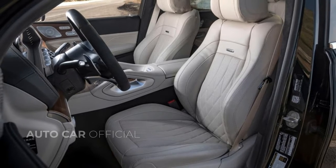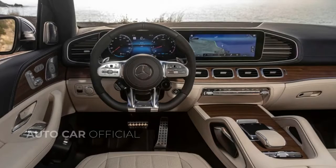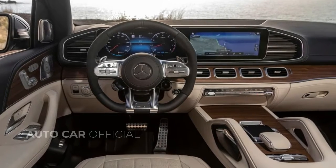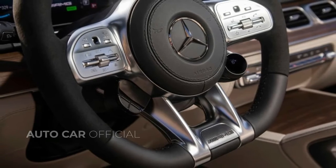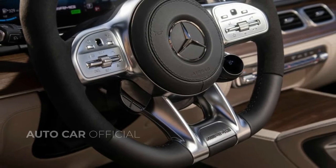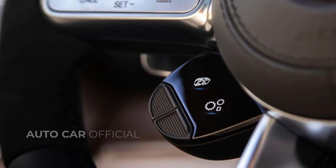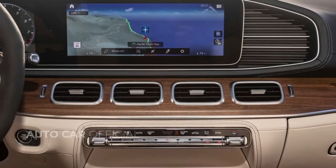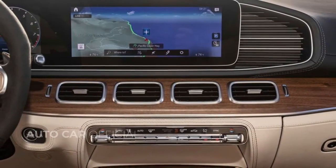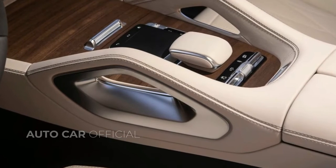The GLS 63 heads an increasingly long lineup of go-fast SUVs from Mercedes-AMG. The US-produced model builds on standard versions of the third-generation GLS with the latest iteration of the Mercedes Performance Car Division's twin-turbocharged 4.0-liter petrol engine. The sonorous V8 is mated to a 48-volt mild hybrid system that enables electric boosting for an extra dose of performance and greater efficiency.